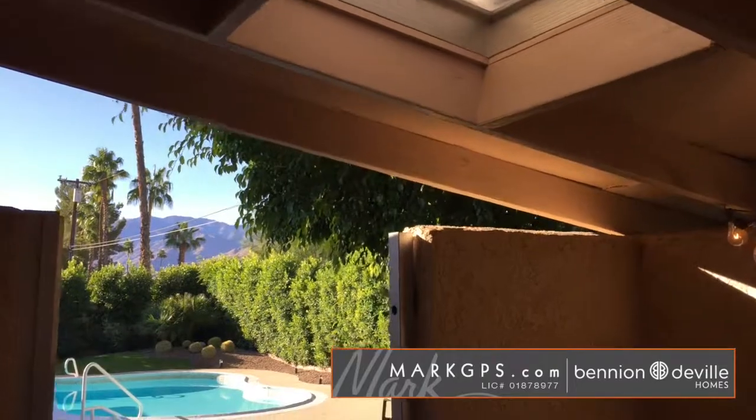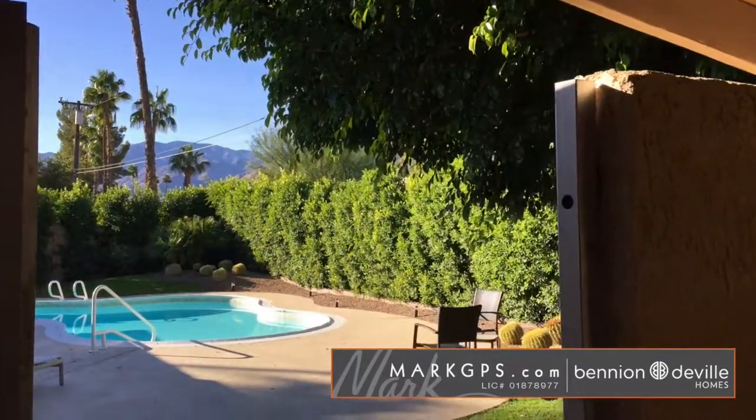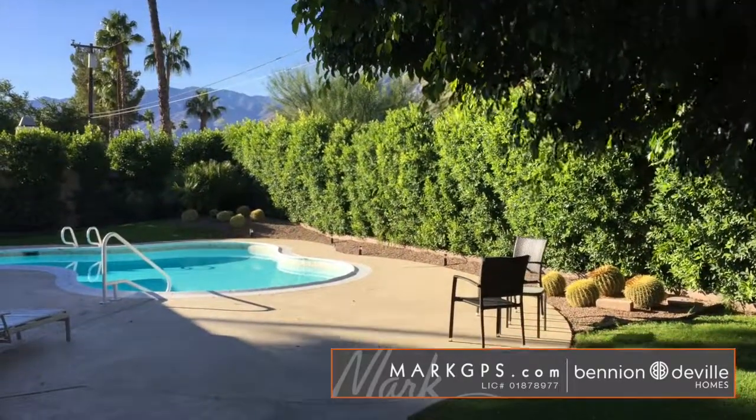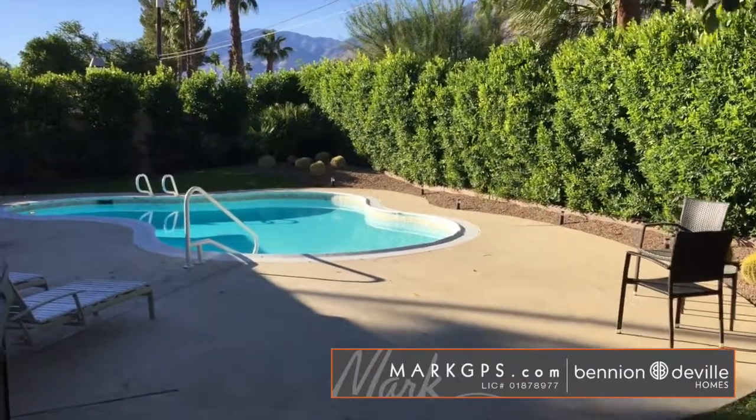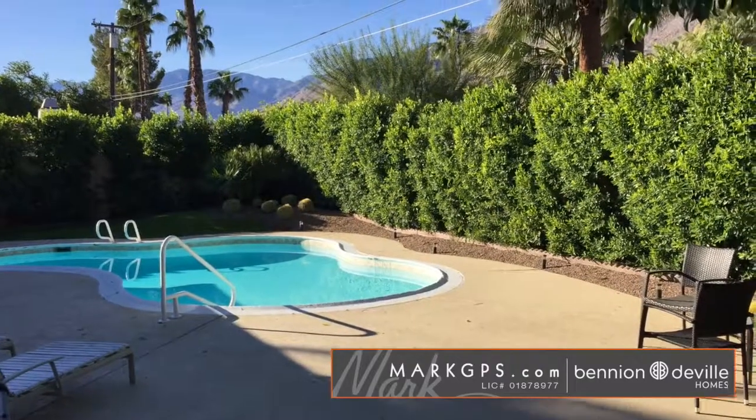And to leave you, again, this is Mark Gutkowski. We're in Palm Springs, California, if you haven't figured that out yet. And this is the exit from the sitting room off of the master suite into the backyard where the pool and the views are located.